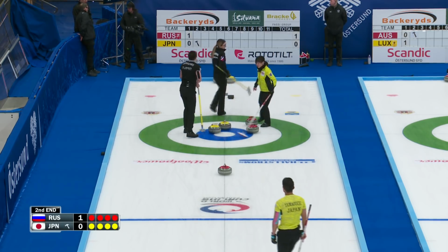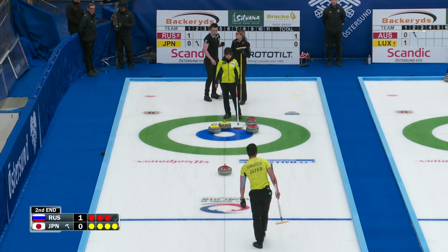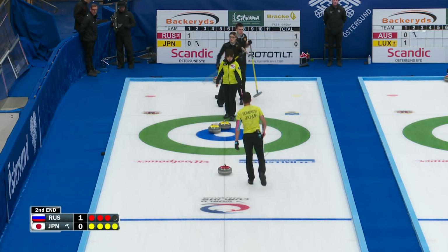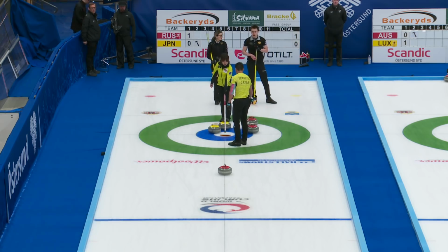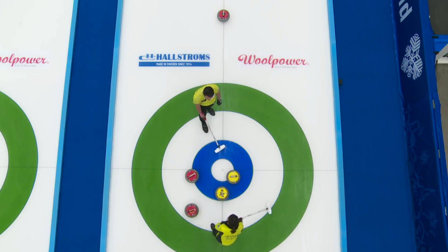This one actually undercurling a little bit, but weight was pretty close. Rolling away now gives opportunity for Japan to play either off that rock or they could ignore it and just draw another one right in there.